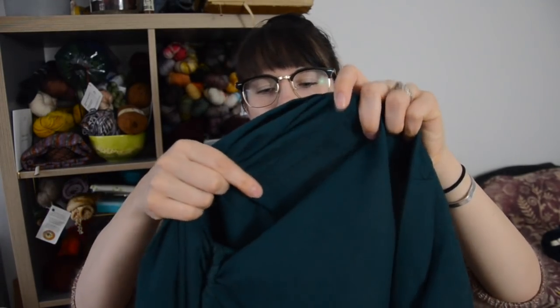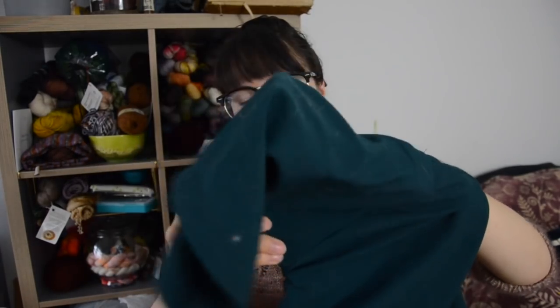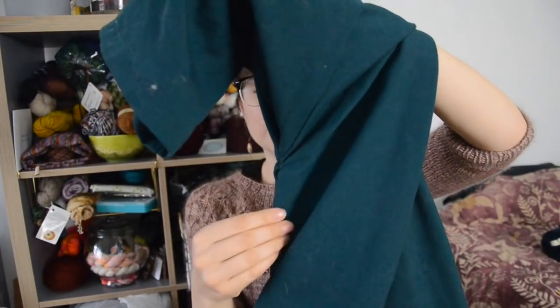Super easy. And I did French seams. This was a foolish idea. I did French seams for all of the seams, which has made the armpits a little bit bulky and a little bit awkward. And then I had to pick out the French seam so I could do my gores, as you can see here.